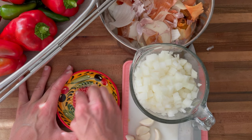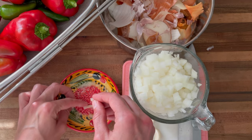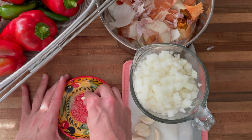The part that kind of gets tough is when it gets to this part at the very end. Sometimes you might have a little extra skin on there you can take off, but what do you do with this? So I like to just kind of take my thumb and rub it into the plate, and that kind of helps grate that last little bit up. So I'm just gonna keep doing that with all the cloves.